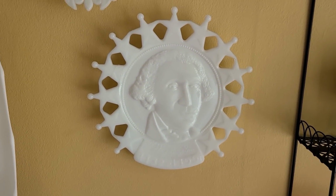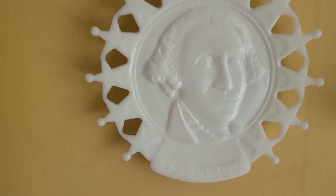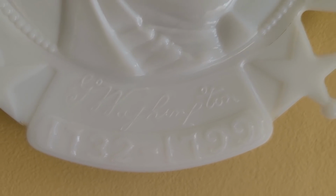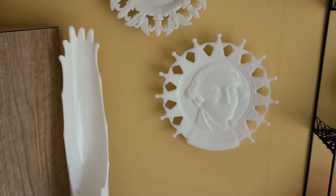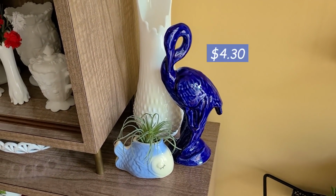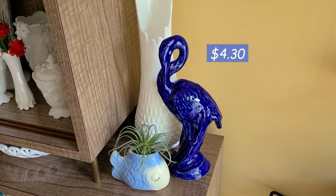And here's my fancy George Washington one. What does it say? Just G Washington, that's it. And his dates. That was up higher, but I swapped around some of them so you could see him and we could enjoy him right now. I can't believe this, what I'm gonna say is a great blue heron.